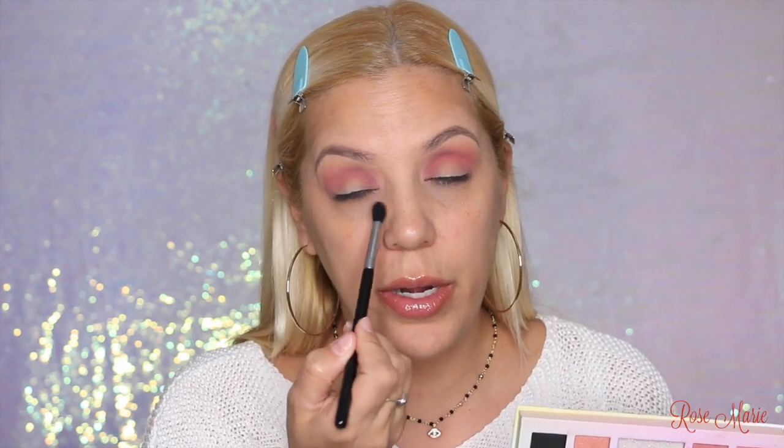Now I'm going to go in with my E38 Sigma brush, and I'm going to go in with this darker burgundy-ish color right here. I'm going to start adding that to the outer corner and inner corner of my crease, and then just lightly blending it out in the middle.